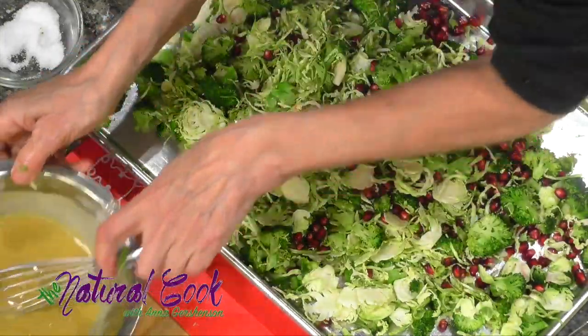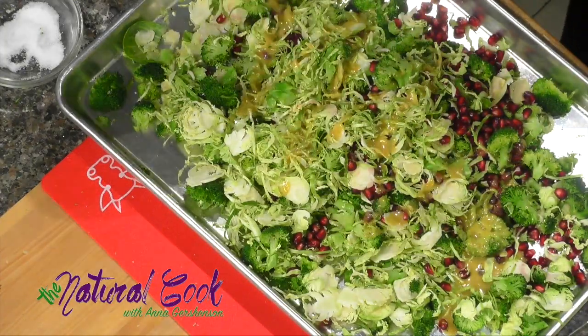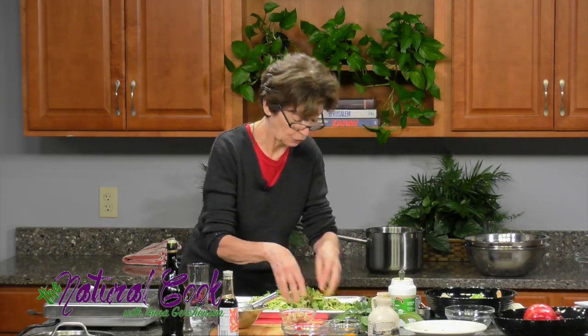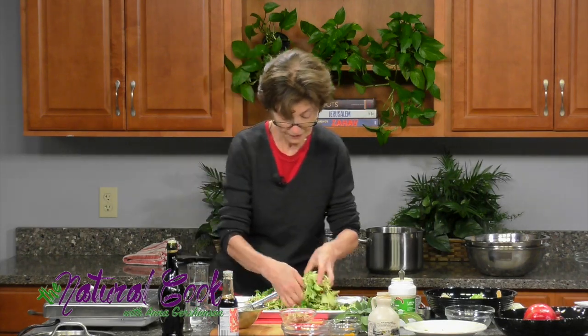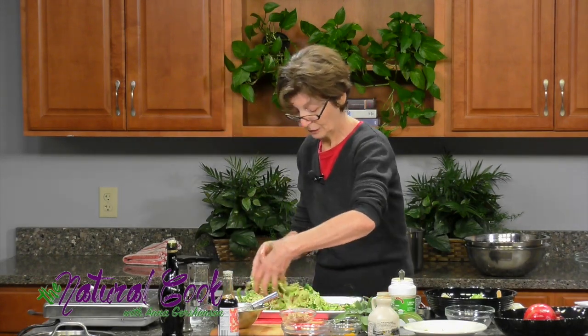And now we will just drizzle dressing over. Make sure that you don't overdress it, but that you have enough so that it flavors and coats your salad ingredients. Okay. Doesn't it look lovely?